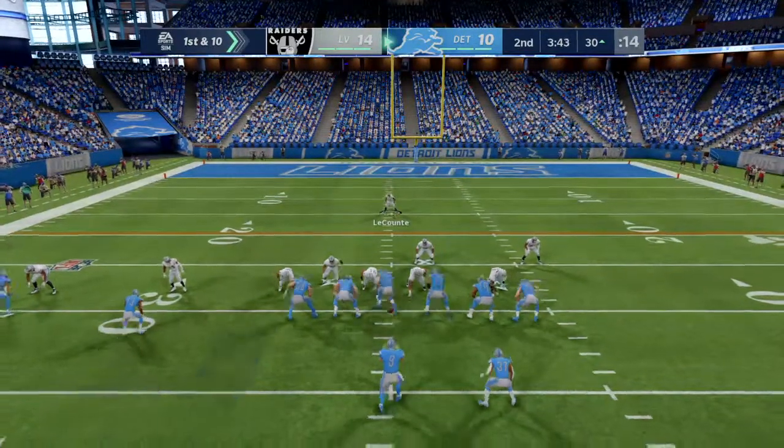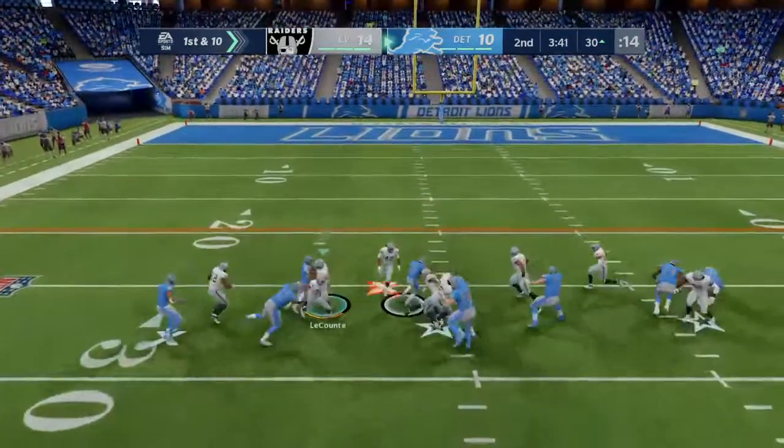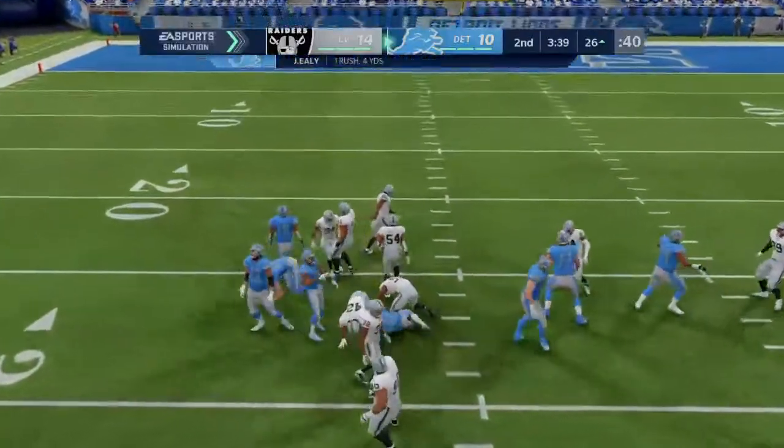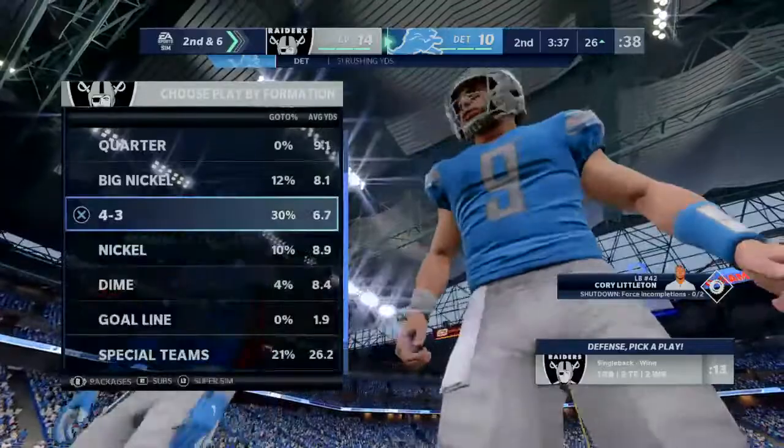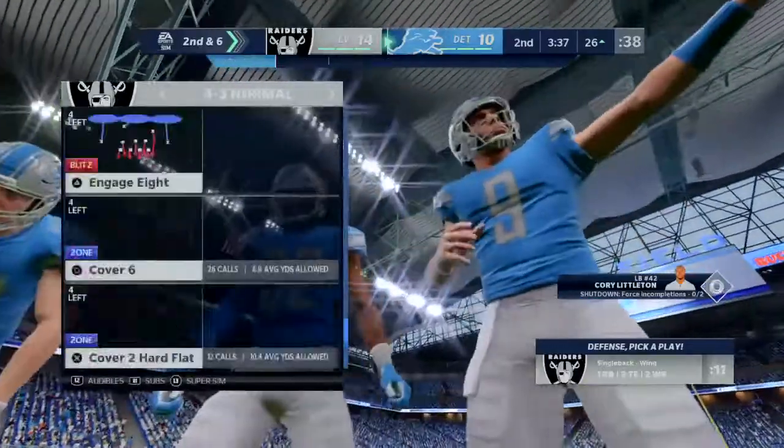Always talk about slot receivers. They're usually known as quicker than fast. In this case, we've got a guy who's quick and fast, and he used it to great advantage. Yeah, give him 4 yards there. It'll be 2nd and 6.